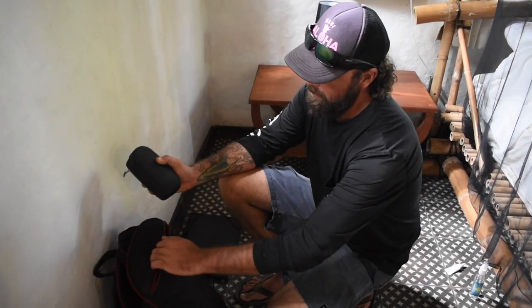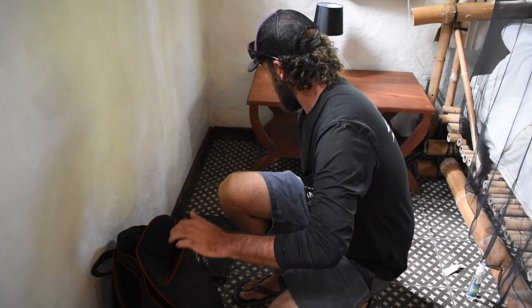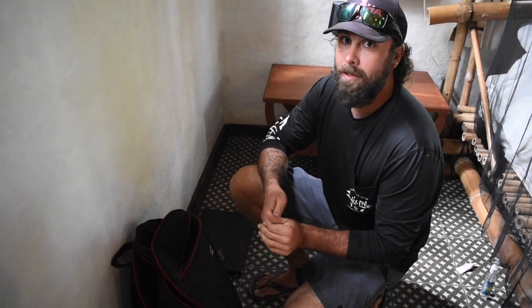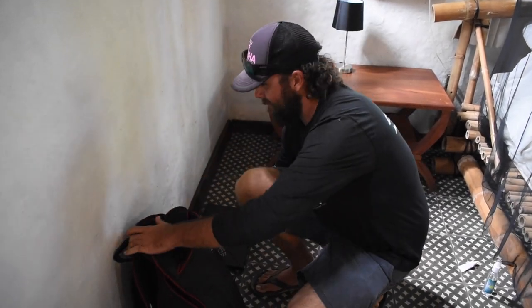In Jungle House Forest View right now, and we are about to move to a new place, so I'm packing up. Just got off the tour. This place is kind of amazing. I love it.